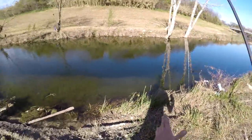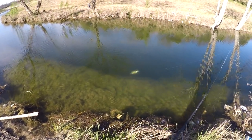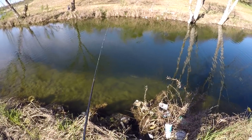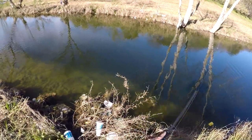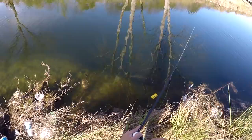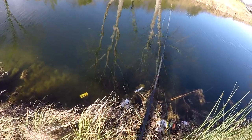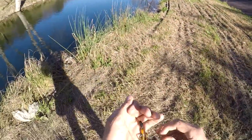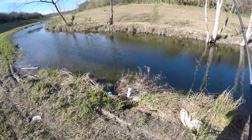Ooh, dang it! He ate it! He ate it again, golly. Nipped at it. I think he's getting really irritated though. Yeah, ran at it. Oh, gosh. Nipped at it. This little sucker, man. He is good at not getting hooked. I have to expose my hook and risk getting that slime all over it right now.